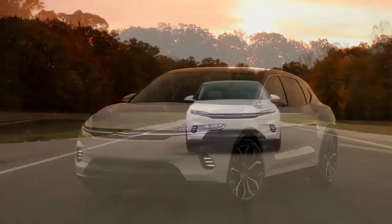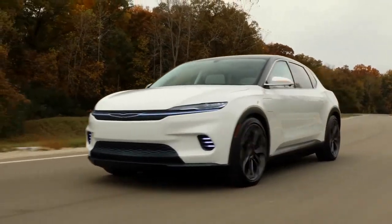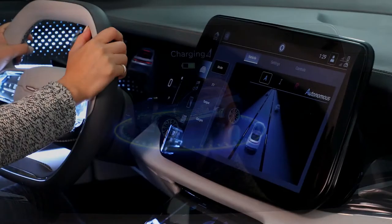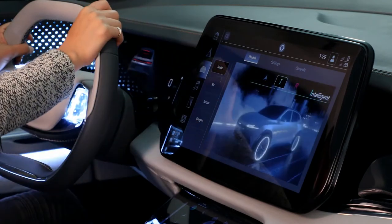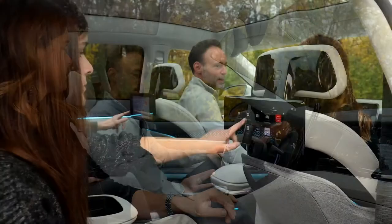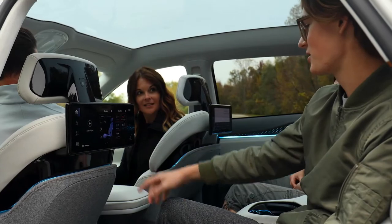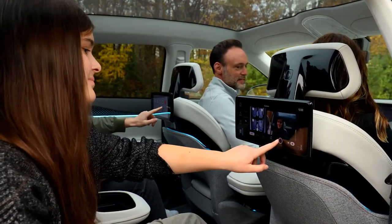The Airflow showcases leading-edge electrified drive system technology that delivers between 350 and 400 miles of range, as well as fast charging functionality. Advanced safety technologies are true to maintaining Chrysler's safety leadership. Intuitive AI and connected vehicle technology will be delivered because the future isn't just about getting people from point A to point B. We're creating a seamlessly connected hub that brings the customer's lifestyle along with the vehicle.